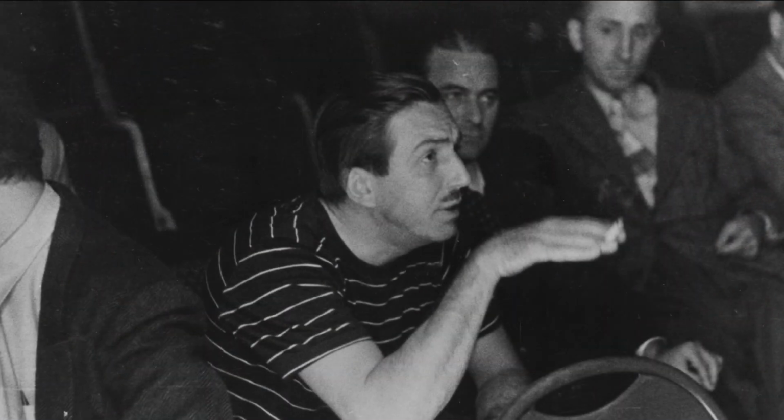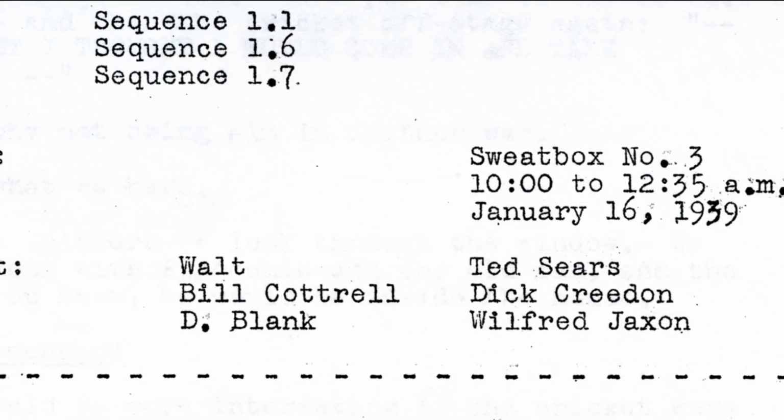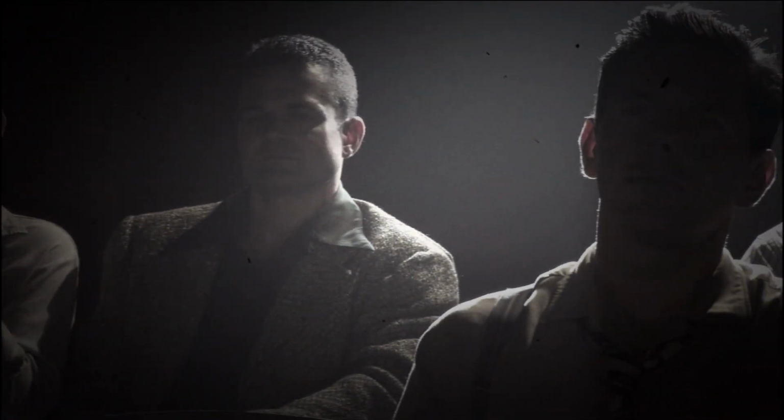Walt was so smart about so many things back then. He had a stenographer take notes at those Sweatbox sessions. The Sweatbox notes still exist today. We can see what Walt was saying and what the animators said back to him, and it's fascinating to actually be able to relive that history.